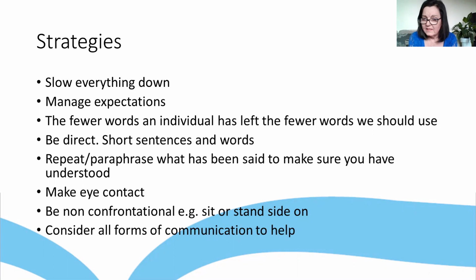So don't use complicated sentences. Try and use simplistic language without the baby talk. Just use simplistic language. Be direct. Use very short sentences and short words. Don't be too airy-fairy with your sentences. Don't be too descriptive with your words. If you can, repeat back to the person what they've said, just to make sure you've understood and you've not misunderstood what they've said, but in a respectful way.